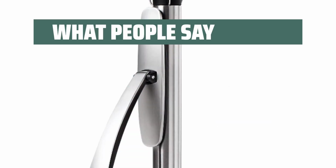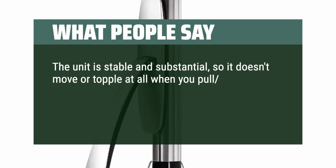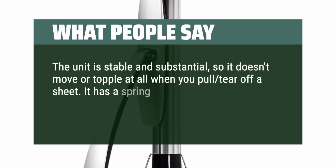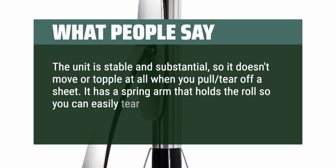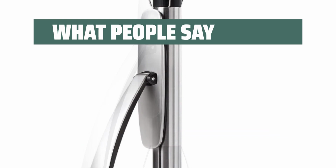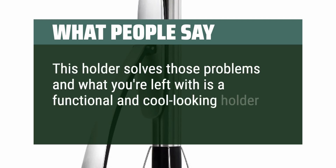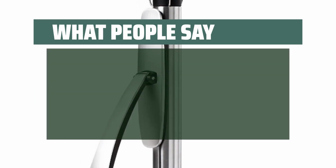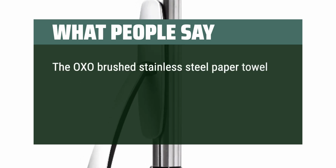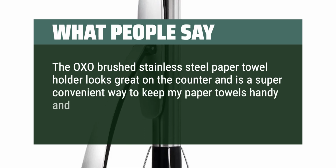What people say. The unit is stable and substantial, so it doesn't move or topple at all when you tear off a sheet. It has a spring arm that holds the roll so you can easily tear off exactly the size you need. It's wonderful. This holder solves those problems and what you're left with is a functional and cool-looking holder. The OXO brushed stainless steel paper towel holder looks great on the counter and is a super convenient way to keep my paper towels handy and ready to grab quickly.